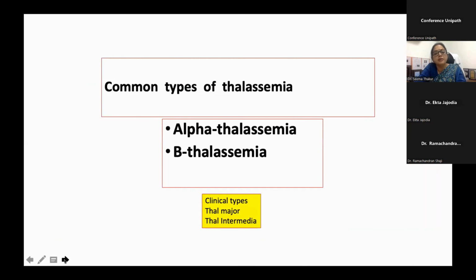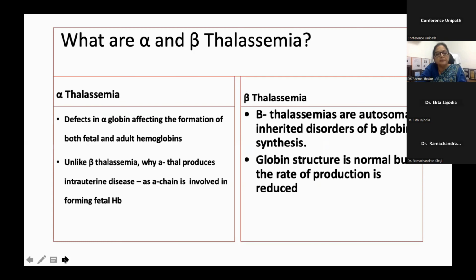than 1%. There are two common types of thalassemia, alpha thalassemia and beta thalassemia, and the clinical types which are significant enough to warrant blood transfusion, and which are the burden for the country or any other country, are thalassemia major and thalassemia intermedia. In thalassemia major, based upon the clinical severity, usually 3 to 4 weekly blood transfusion is needed. In thalassemia intermedia, blood transfusion may be needed about every 3 to 4 months. So the difference lies in the severity.